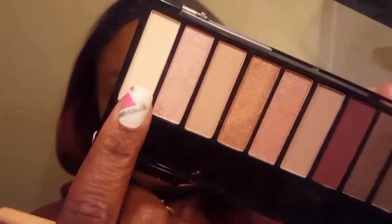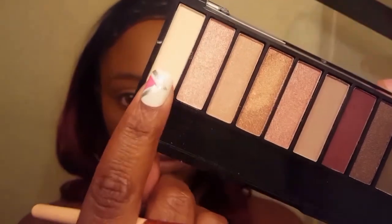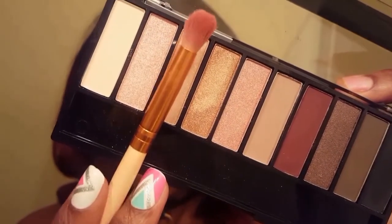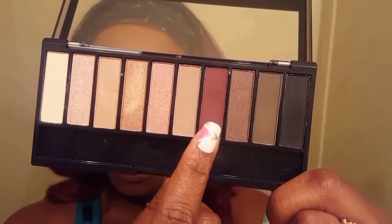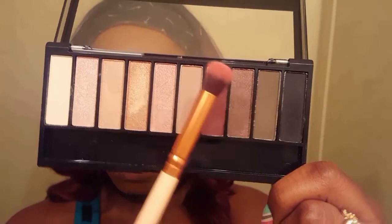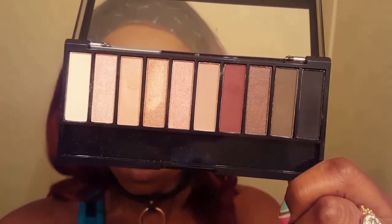Alright, the first color I'll be using is this matte white shade, and I will be taking that on a fluffy crease brush to set my eyelids because I did not pick up a powder. To start the eye look, I am taking that gorgeous berry color on a domed shader brush and applying it to my crease.